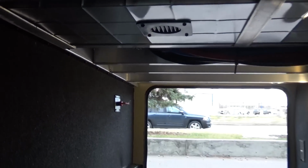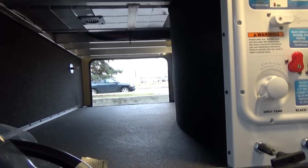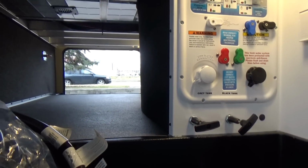And these things are going down bumpy roads. Again, the 2,000-mile journey to get it up here. What's nice about this trailer is that cabinets aren't hanging down, things aren't falling apart, and that type of thing.